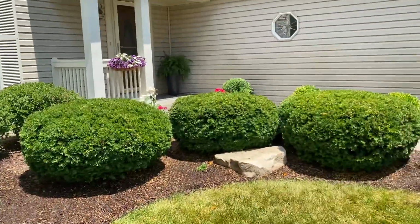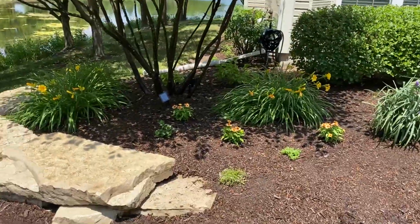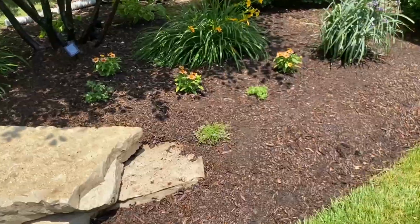And I figure we can just go back to the store and get more if we do like it and it does well, because they had a bunch more. And I think it looks nice for now. So that was my little haul, well, clearance haul, of the plants that we got and me planting them.